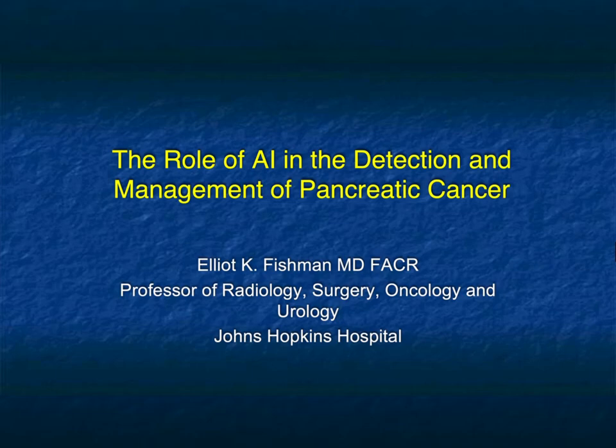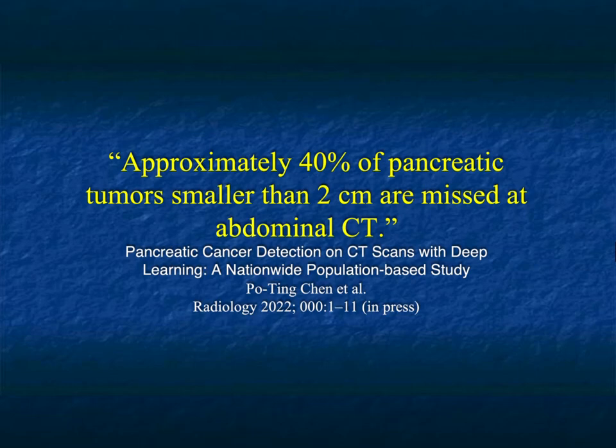And this is going to be the role of AI in the detection and management of pancreatic cancer. And a lot of what I'm going to discuss is things that we are doing at Hopkins, things that we're doing internally, things that we're doing with Microsoft, and things that we are doing thanks to the Lustgarten Foundation. So let me get started.